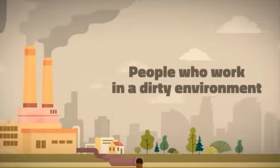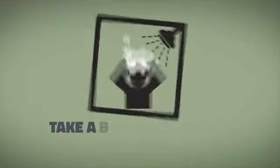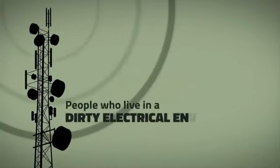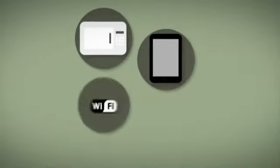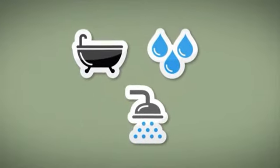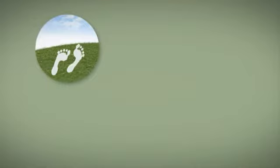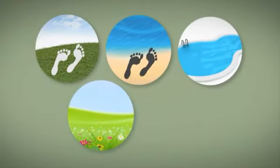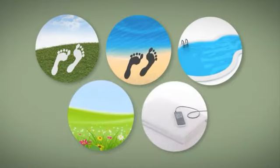People who work in a dirty environment usually take a bath or a shower to clean themselves off at the end of the day. People who live in a dirty electrical environment, microwave ovens, cordless phones, Wi-Fi, cell towers, need to clean themselves off at the end of each day. This type of cleaning can be accomplished by walking barefoot in the grass or along a beach, swimming, working in a garden, or by using a PEMF mat.